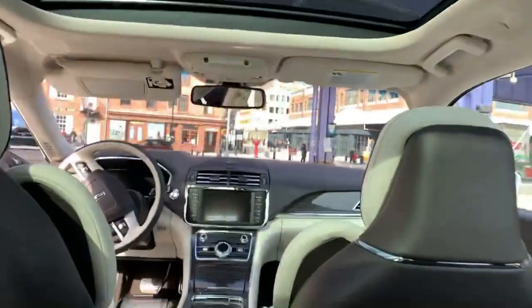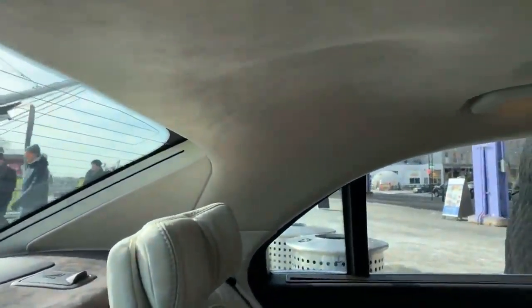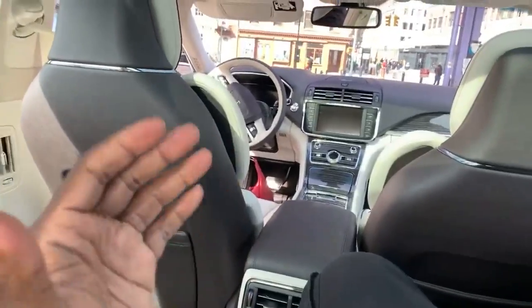Look at this. Hey Lincoln, the ceilings are too low. It's nice, but the ceiling is so low. You're right. I like this car, but the ceilings are too low. Look at my head.